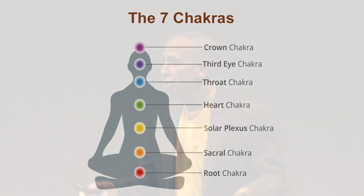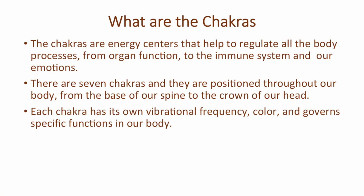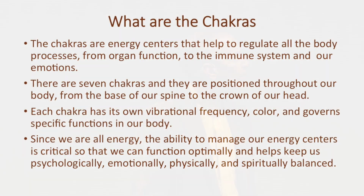Now, in a lot of traditions, they say there are more than 7 chakras. And there are, but these are the main ones that we're going to focus on that are in the physical body. And so each chakra has its own vibration, color, and it has specific functions in our body. This has been around for well over thousands of years that people have been practicing this. And so we're all given the ability to manage these chakras, and it's critical if we're to function normally to understand and know that we have that ability.